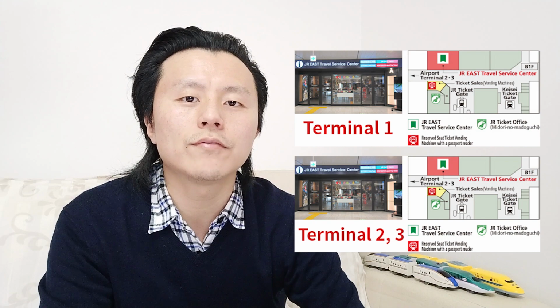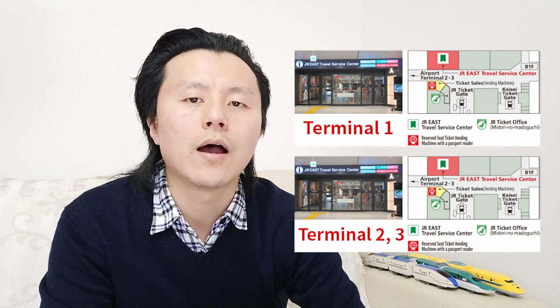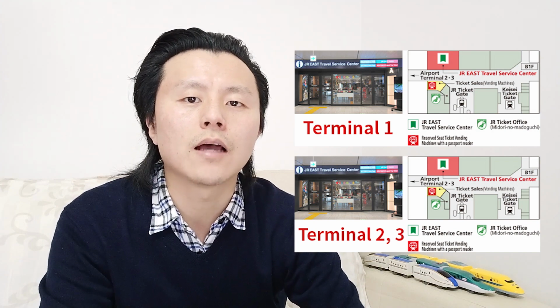Just to note that if you have the Japan Rail Pass exchange voucher, there is an exchange office located at the basement floor of Terminal 1 and 2, where the JR trains are located, if you want to activate your pass right away. Also, the prices I'm going to mention are all adult prices for one way. In most cases, children between the ages of 6 to 12 pay just half the adult price, so just divide the price by half. And children 5 and below travel for free as long as they don't occupy a seat.